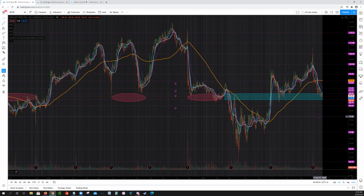But I'll be watching for my cues intraday to see if this trend holds and if we continue to go down. But I do like this area as a potential area to get long with your stop being below this 86 area. But I'm watching this. I wouldn't just jump in, look for intraday cues to see if buyers are in control or if sellers are in control on this DLTR.